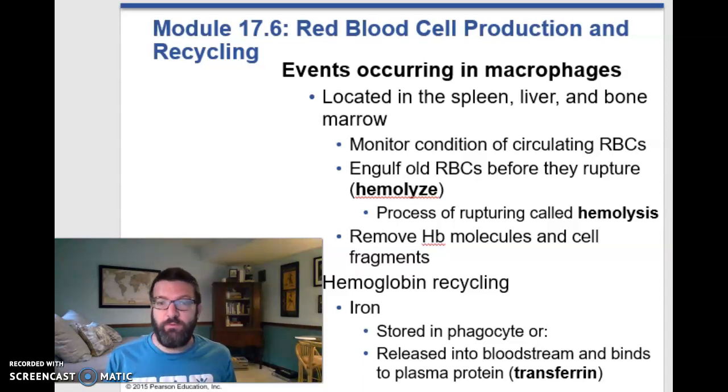So in the last video, we talked a lot about how red blood cells or erythrocytes are born. Now it's time to talk about their end of life because they don't live that long, right? We said about 120 days. And they're basically sacs of hemoglobin.